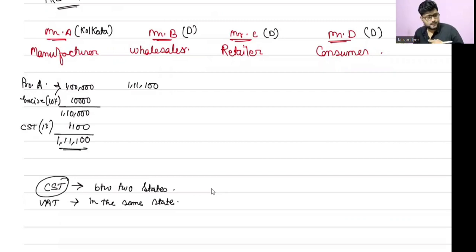Now definitely he will add something to it. He will add some value to it. Correct. Because he will not sell it at 1,11,000. He will add some of his profit. Suppose, for an example, he added a value of 10,000 on it. Say, for example, it was his expense or it was his profit margin, whatever name you call it. But do you think excise will be levied over here?